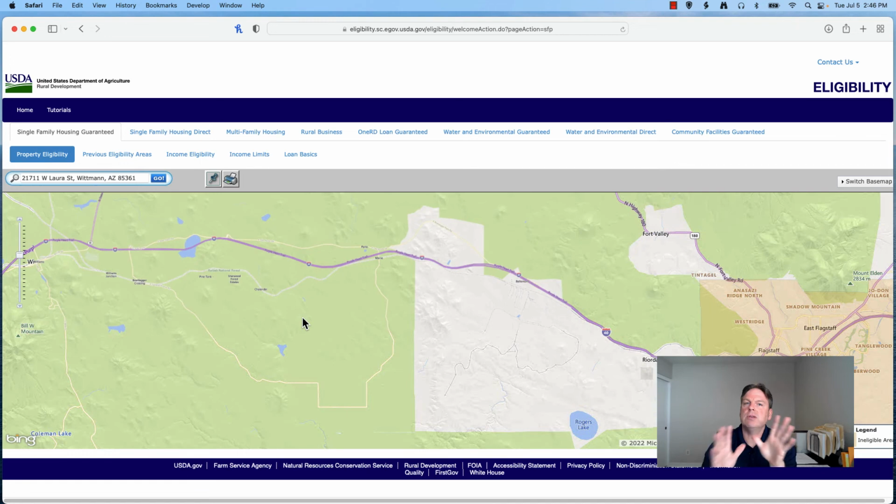The interest rates on the USDA are awesome. They're better than the conventional programs. They can compete because it's a government type loan, so they compete with the FHA and the VA. It's not limited to first-time home buyers, so you do not have to be a first-time home buyer. You could have sold a property 6 months ago, and you can jump onto this program. So you're not limited to being a first-time home buyer.